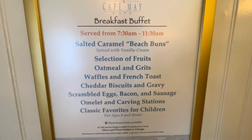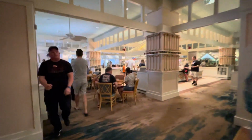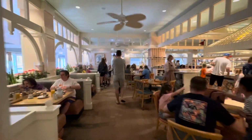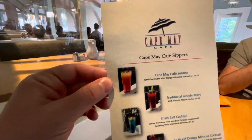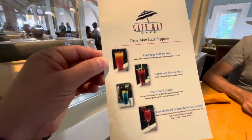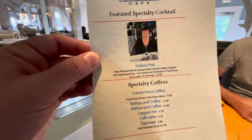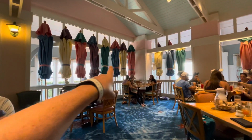Here's a quick peek at what you can expect from the breakfast buffet. Sounds good. And in we go. It's certainly a very popular choice for breakfast. Woo, it's humongous. And who doesn't want a Cape May Café sipper for breakfast? Vodka, orange, pepper vodka. And I'm guessing if you don't want regular coffee, you can purchase a specialty as well. Loving the parasols all the way around the outside. Nice and colourful.